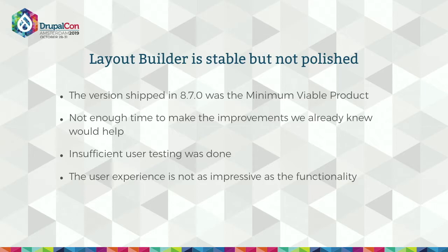And for me, I want it to be just as good to use as it is functional. The functionality is really not worth it without a nice experience for people, for the content authors, for site builders. The end user of your site won't be able to tell the difference anyway. But as a core module, I think the user experience is really important, and we need to improve that.